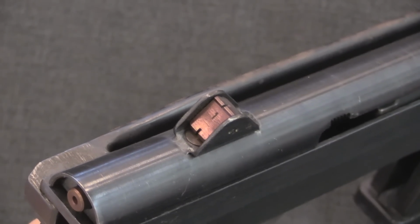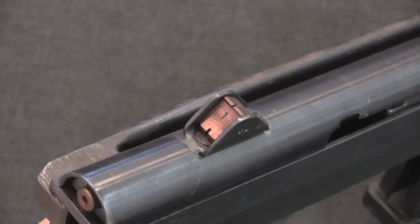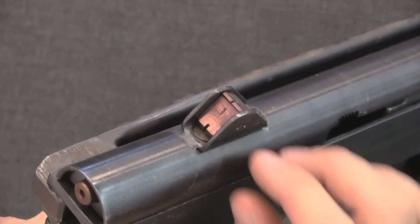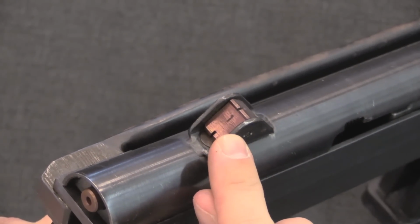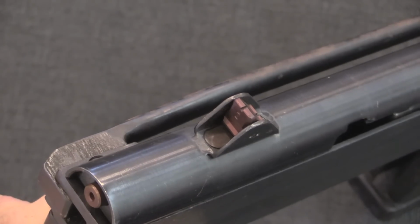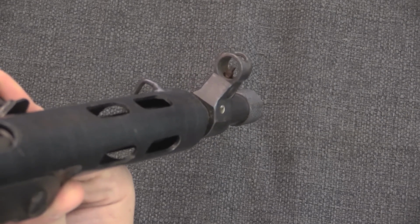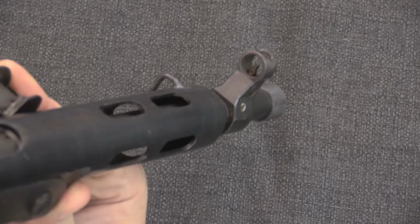Oh, and the sights. Simple flip sight, a really quite small rear aperture, not particularly good. With two flip settings, we got 100 meters and 200 meters there. With a front sight that is just a round post, with a full protective hood on it.